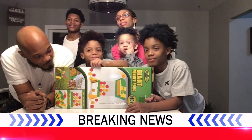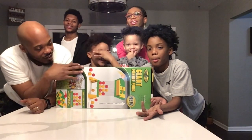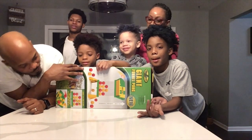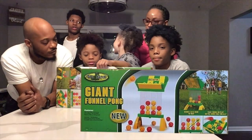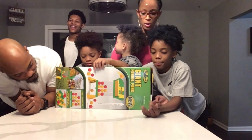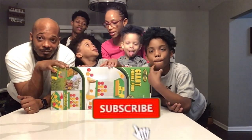It's Quinn, quality toy. Giant funnel pong. Yes, giant funnel pong. It even has new on the box. This is a new game that's out. Who was it made by? Go Gator. Shout out to Go Gator.